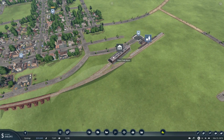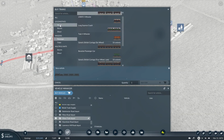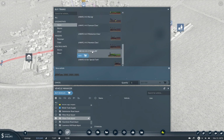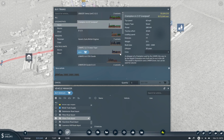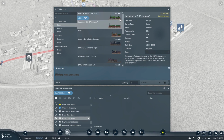Right, so what train shall we deploy? We don't have any diesels yet. No, steam trains. Again, there's nothing particularly GWR yet in my list. That's the Liverpool, which includes that wagon, the passenger carriage that we saw. It's called the Long Express, if I remember correctly. We'll see it in a minute, I'm sure.